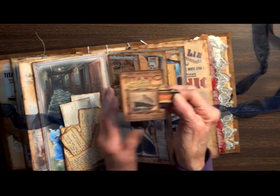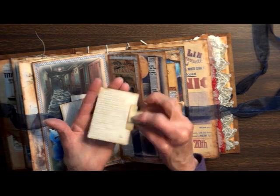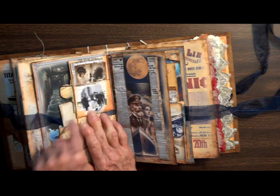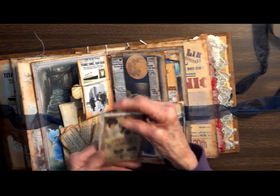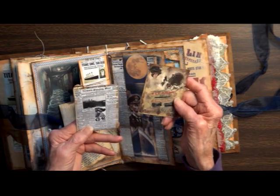Pull out from the side. Titanic, a great sea disaster. Opens up. Pocket here. Newspaper print out of Newark.